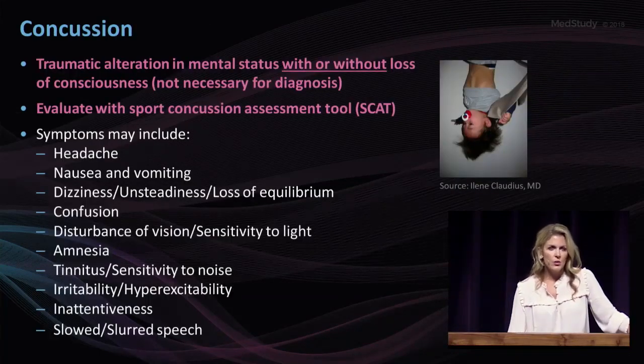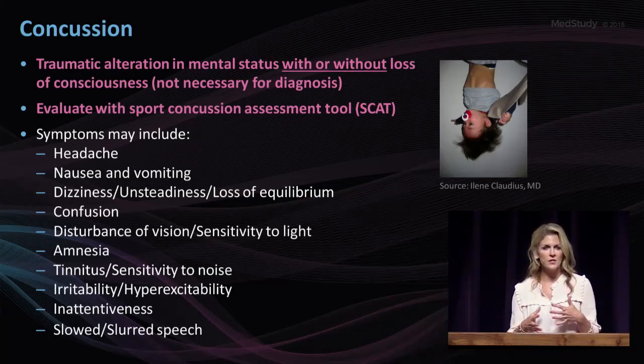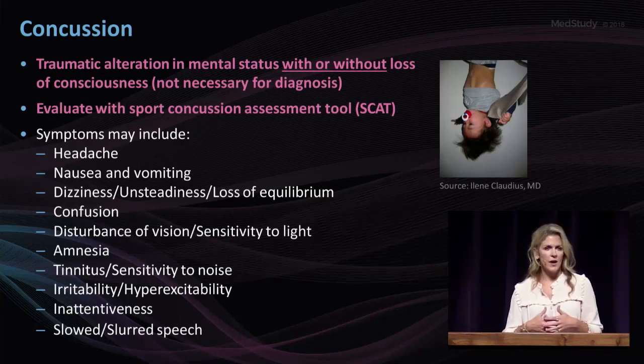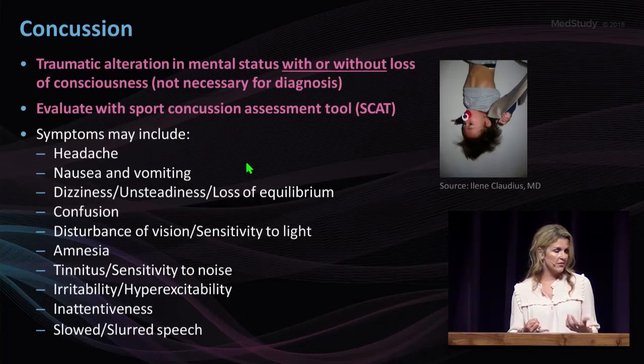Concussions. So concussions are a clinical diagnosis. There's not an imaging test for a concussion. These are kids who have head injuries who are symptomatic, but they didn't bleed. They don't have any surgical or traumatic injury. They are just really persistently symptomatic from their head injury, and they can have any or all of these symptoms. You do not have to have a loss of consciousness to be diagnosed with a concussion.